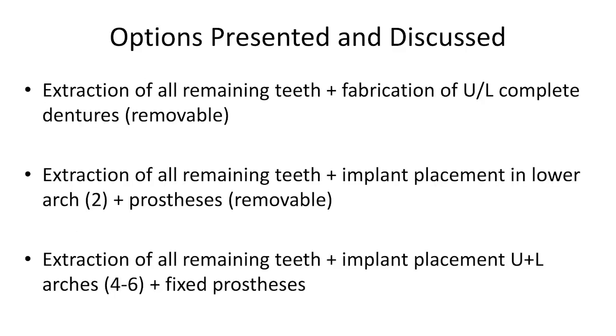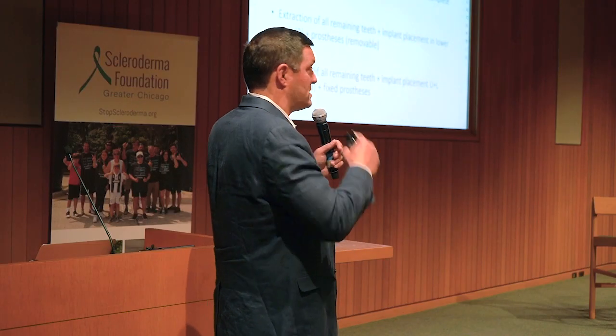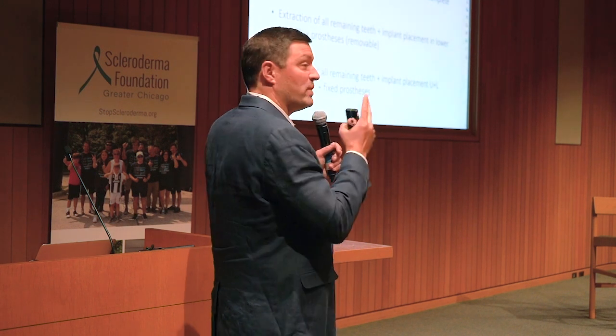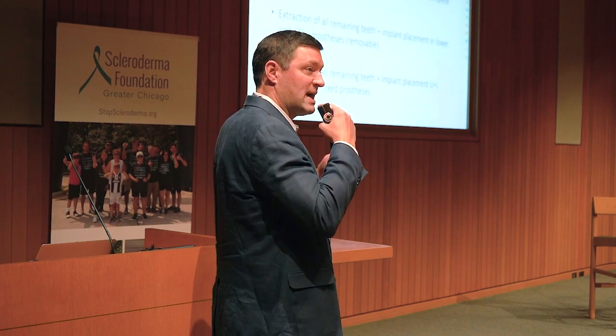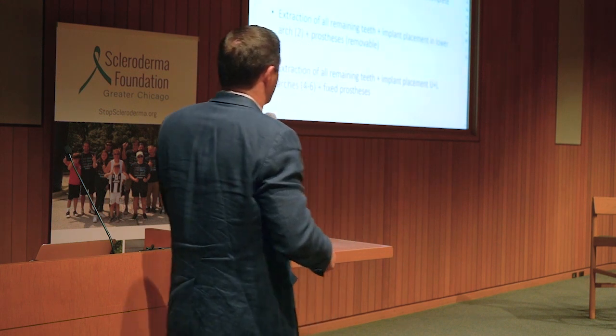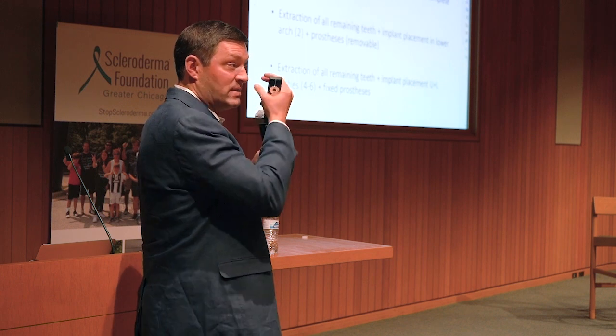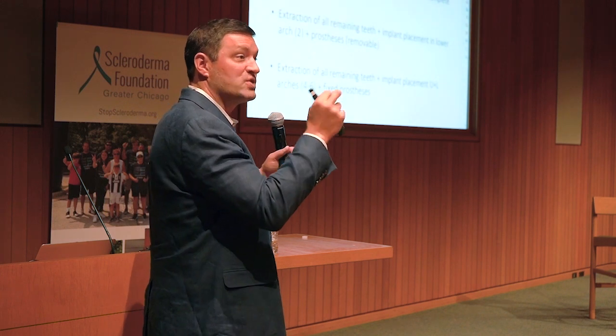Okay, so just some of the options that we presented and discussed, we recommended that all the teeth come out. So extraction of all the remaining teeth, and then fabrication. First plan was upper and lower dentures, plates that you take in and out. Second one was 2 implants on the bottom, with a plate that snaps into that, and then a plate on the top. And the last one was extraction of all the teeth, implants on the top, implants on the bottom, and something that she cannot take out. Something that's screwed in there.